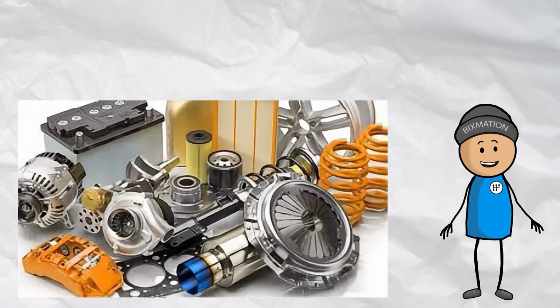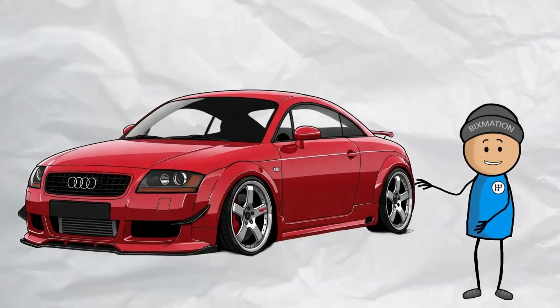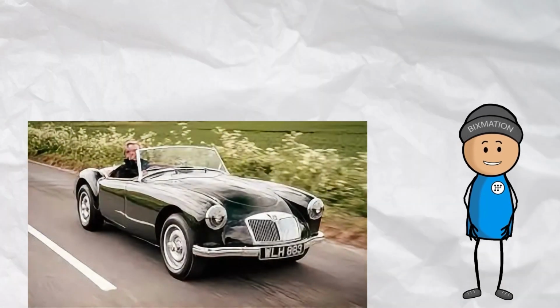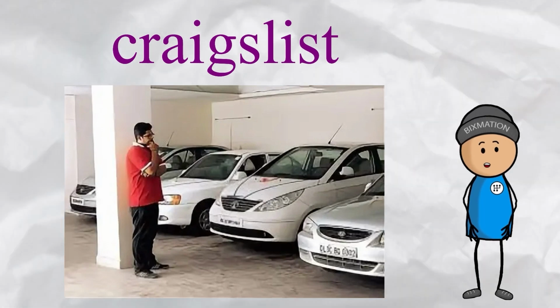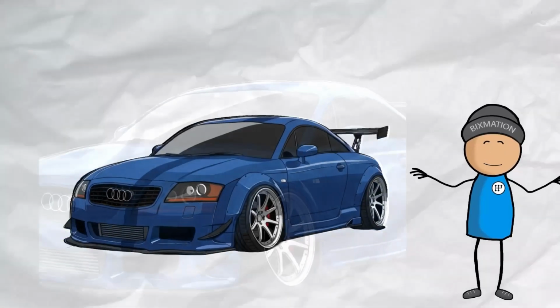truly your own. Now let's be real, you're not going to find a like-new Mark 1 TT on the market today, but if you're in the mood for some classic fun, you can still pick one up in the used car market. Prices vary depending on the model and condition, but you're looking at around $5,000 to $10,000 for a clean example. For a car this iconic, that's a steal.